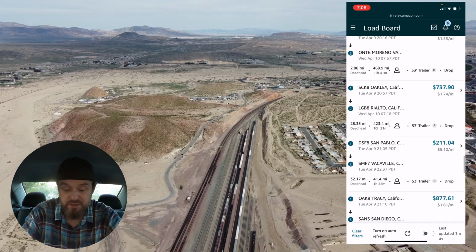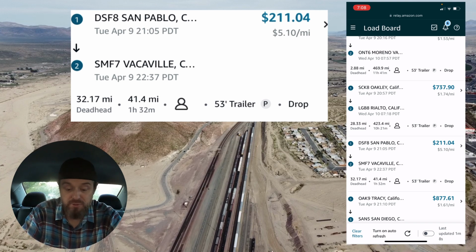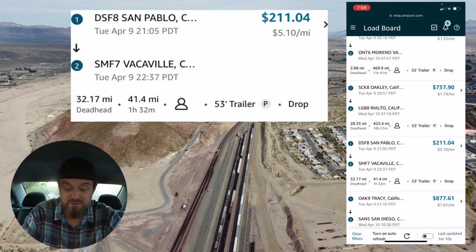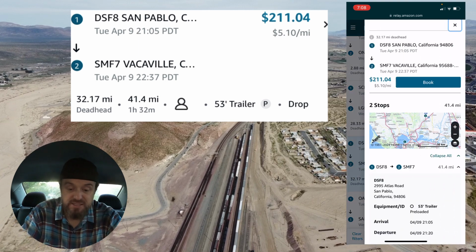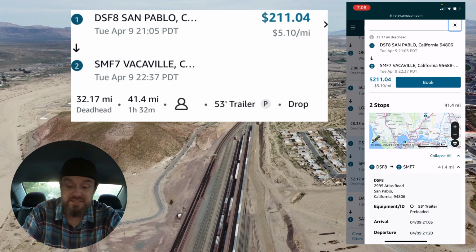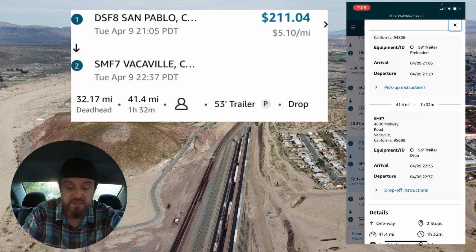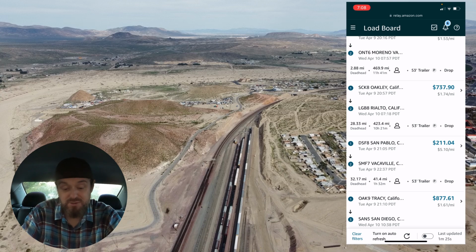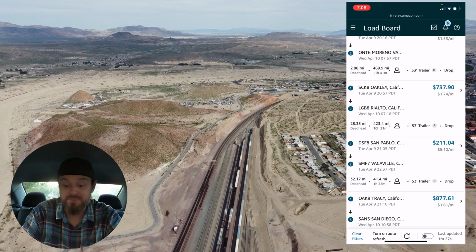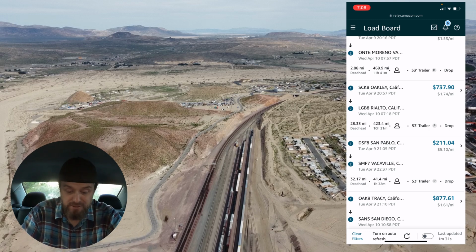What would be interesting? Oh, okay, here we go. So here's tonight at 9:05, San Pablo ending in Vacaville. I think we saw this on the price per distance highest. This was the DSF8 San Pablo, off of Atlas Road in San Pablo, ending up on Midway Road in Vacaville. So that's a decent one. It's only a $200 payout, but you string together 3 to 5 of those over a night, and there's your $1,000 a day.